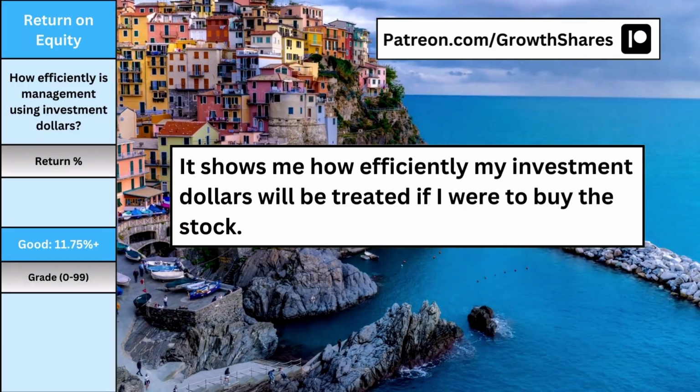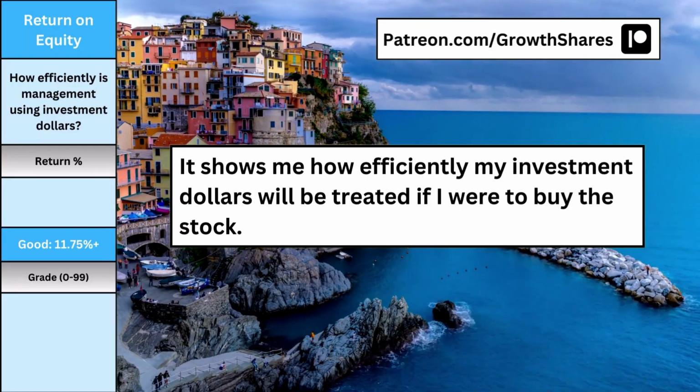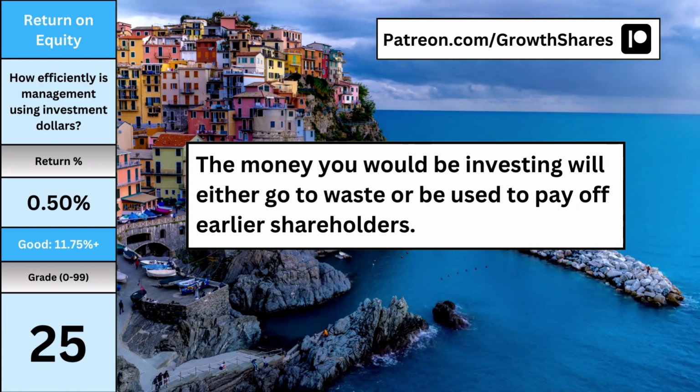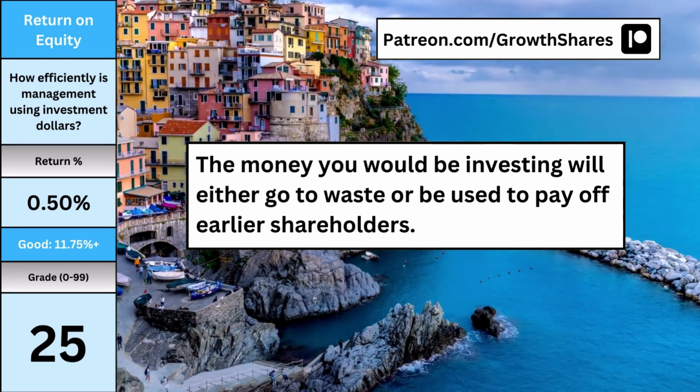For return on equity, it tells me a lot about the management. It shows me how efficiently my investment dollars will be treated if I were to buy the stock. Barrick has bad management with an ROE of 0.5%. The money you would be investing will either go to waste or be used to pay off earlier shareholders.